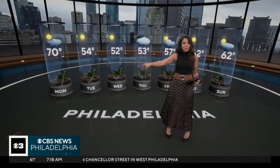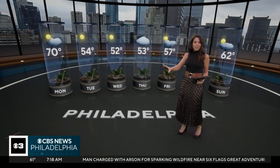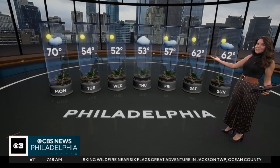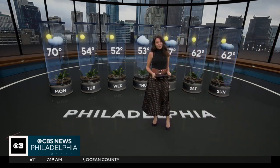So you'll need the coats on Wednesday, and again on Thursday, that next system approaches with clouds, cool conditions, and maybe a couple of spotty showers. But then we dry it out again, and if you're making your plans for the weekend, looks pretty good. We've got temperatures heading back to the low 60s, no 70s or 80s, but still slightly above average for Saturday and Sunday.